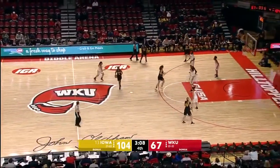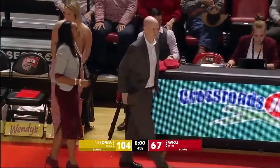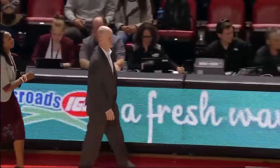And Iowa, if they'd like to, can just dribble it out, and that's exactly what they'll do. 104 to 67, your final here from EA Diddle Arena. Lady Top.